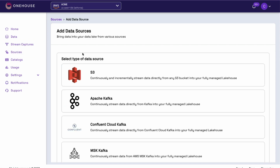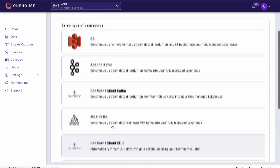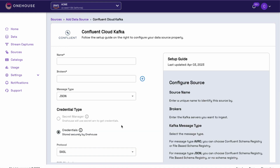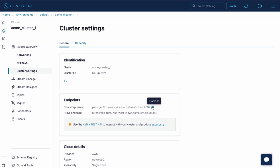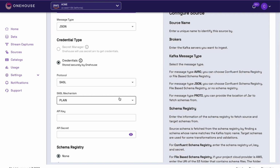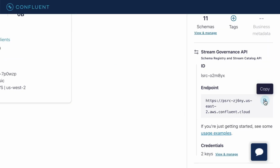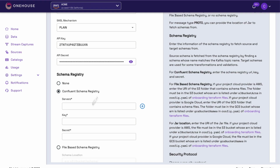Data sources can include databases, files, and Kafka clusters. Let's connect to a Confluent Kafka cluster containing retail point-of-sale data. For Kafka sources, we set the broker URL, which, in this case, we can grab from Confluent, and then check the message type and paste in the broker credentials. Next, we supply the schema registry endpoint from Confluent and paste in the registry credentials.